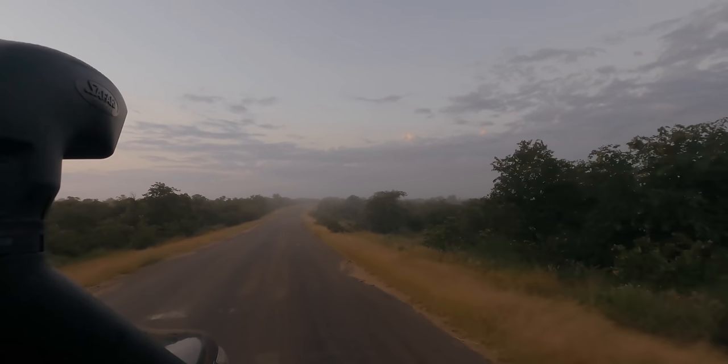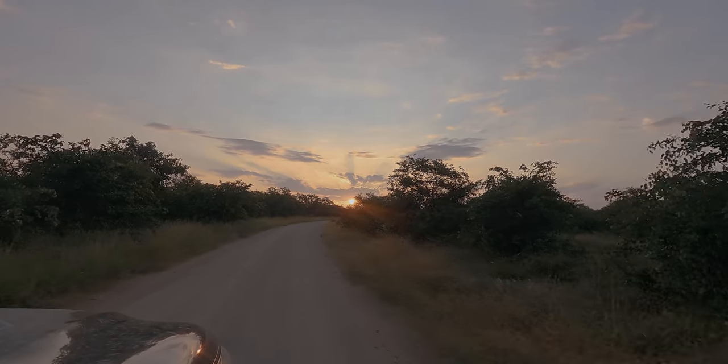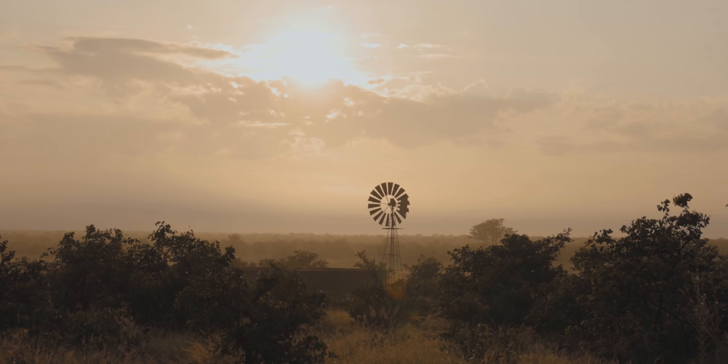So it's a nice early morning start. You can feel that winter is slowly coming. It's a little bit chilly this morning and it's nice and misty. And it's really beautiful. We're going to head up to Shingwedzi, hold thumbs. We have a better game viewing day than we did yesterday, but we had a lot of fun yesterday, even if the game viewing wasn't great.